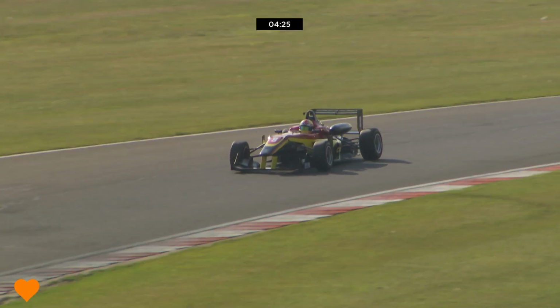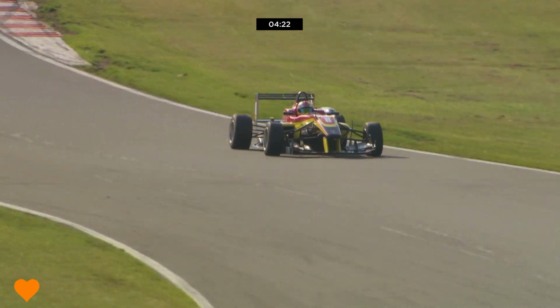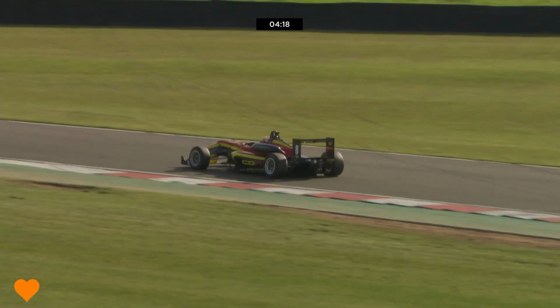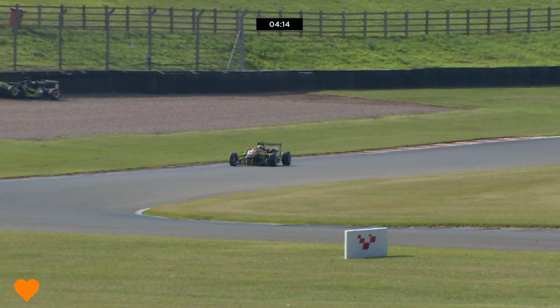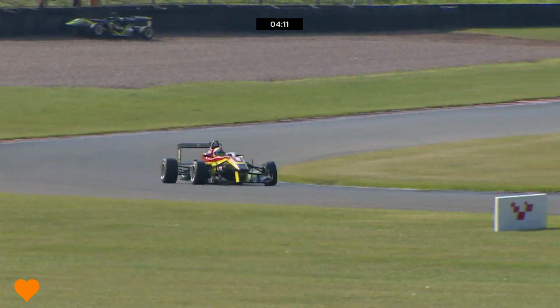So down through the Craner Curves goes Dominic Paul. He's 8.5 seconds behind the Shane Kelly-George Lyne battle for 2nd and 3rd position, but he's now 9.5 seconds up the road from Mark Harrison at the wheel of the sister CDR car.